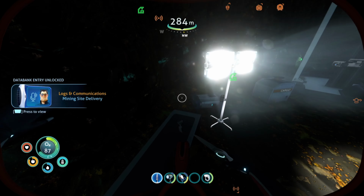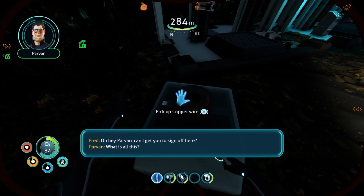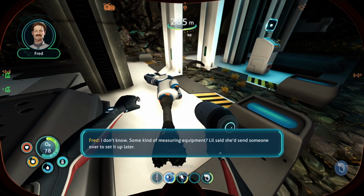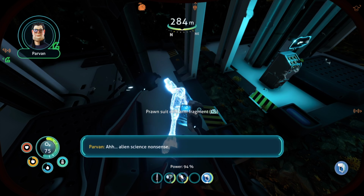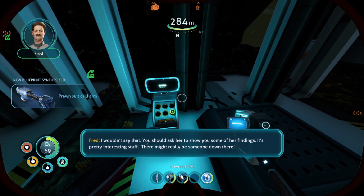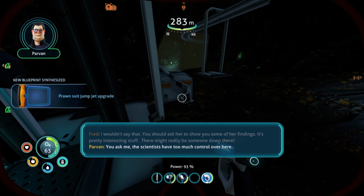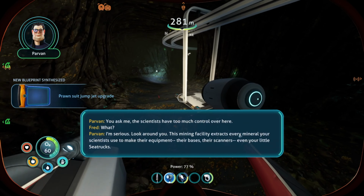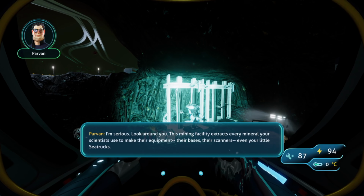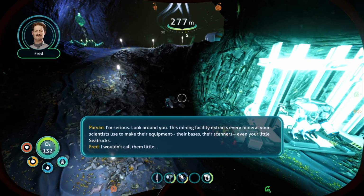Okay, so I have another PDA, mining site delivery. Can I get you to sign off here? What is all this? I don't know. Some kind of measuring equipment? Lil said she'd send someone over to set it up later. Ah, alien science nonsense. I wouldn't say that. You'd ask her to show you some of her findings. Pretty interesting stuff. There might really be someone down there. You ask me, scientists have too much control over here. What? I'm serious. Look around you. This mining facility extracts every mineral your scientists use to make their equipment. Their bases, their scanners, even your little sea trucks. I wouldn't call them little.